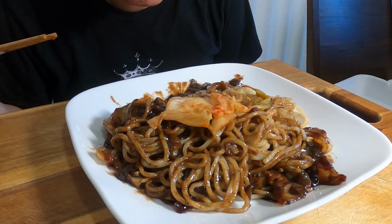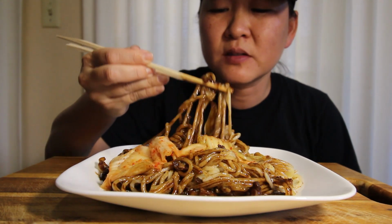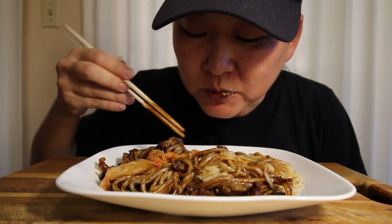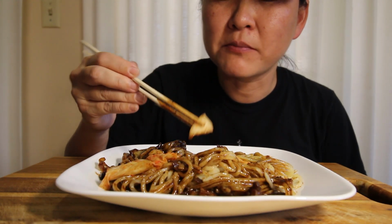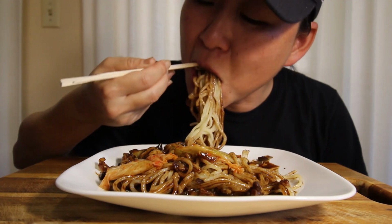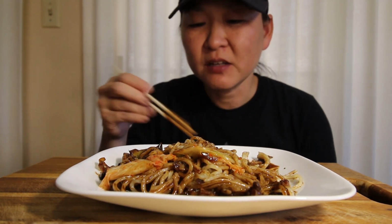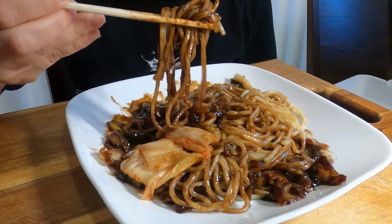Give the kimchi a taste. It's got good flavor, but it's pretty fermented. But I can deal. It's just a preference. The noodles are very chewy in a good way. You can tell by the chew that it's homemade and it's fresh.